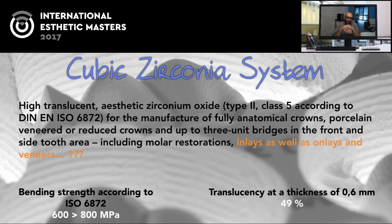But in my opinion, it's too much. You cannot do inlay, onlay and veneer, especially veneer, with this cubic zirconia. There are other materials that can do this kind of restoration better than this. But this is very interesting. The average flexural strength is from 600 to 800, more or less. And they have a very high value of translucence. More or less we can compare it to lithium disilicate.